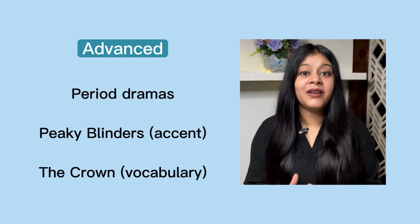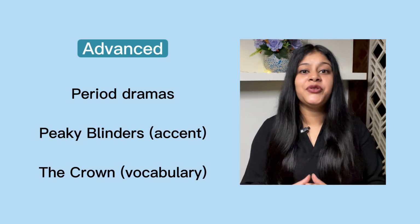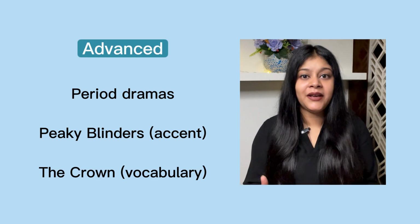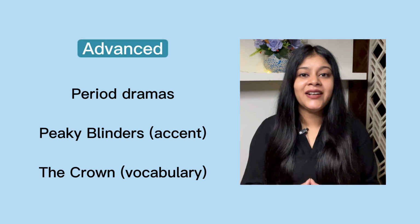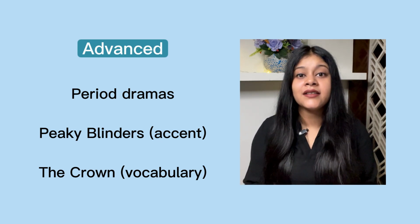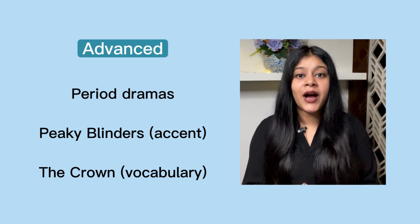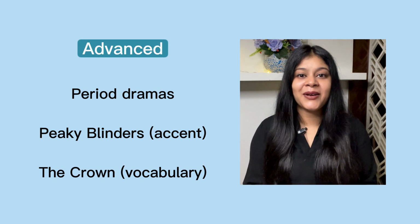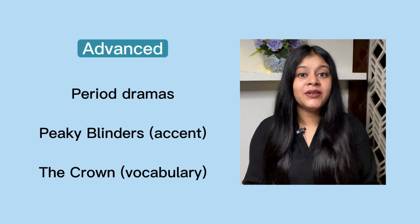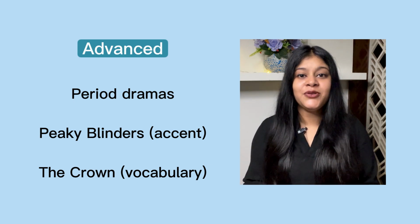If you're an advanced learner, then you can go ahead and watch period dramas. Period dramas are a great option because the language doesn't really match what we speak today, yet it has some really amazing vocabulary, advanced vocabulary, different accents. If you want to get into accents, you can watch Peaky Blinders because it has a completely different accent. If you want advanced vocabulary, formal vocabulary, you can get into The Crown.